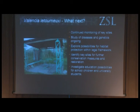We discussed exploring possibilities for more habitat protection within the legal framework. As I mentioned, the species is protected by the Berne Convention, yet there's very little actual protection for it on the ground. We wanted to identify key sites for further conservation measures and restoration. Some of these sites are very near to Natura 2000 boundaries, so we asked whether the boundaries could be extended or changed to encompass the habitat that the fish lives in.